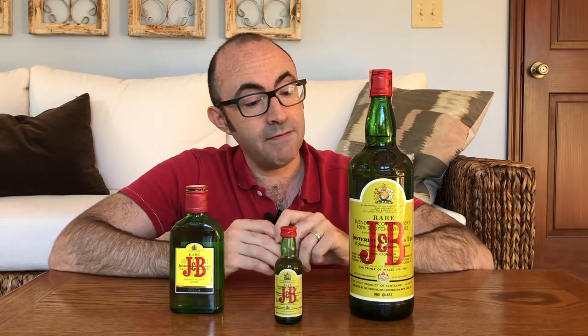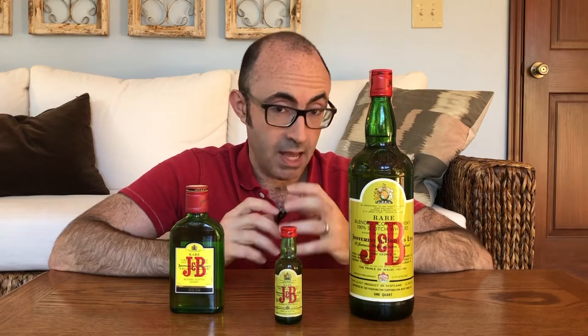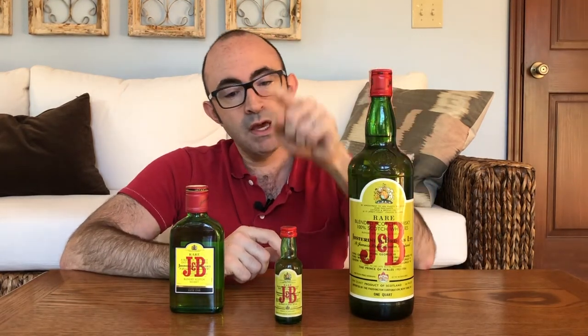It's a very strong brand. It is Diageo's second best-selling Scotch brand, behind only Johnnie Walker, and it is often one of the top five best-selling Scotch blends in the world. It is made up of between 40 to 44 different whiskies, with the main malt elements being Knockando, Auchroisk, and Glenspey throughout the years. Today, I'm going to be reviewing three J&B Rares from three different time periods. We've got the 1970s, the 1980s, and today.